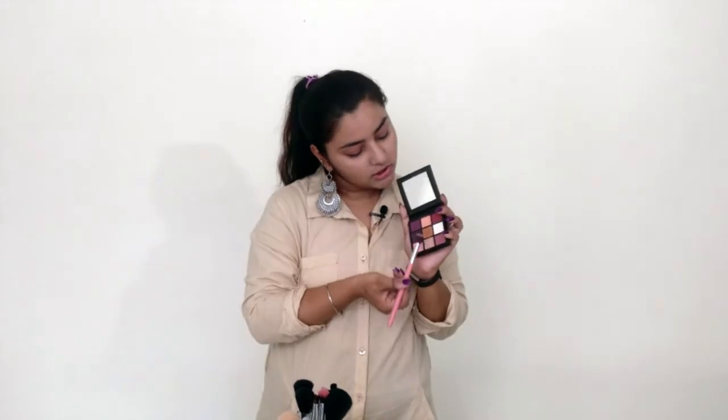So I'm going to use the same blending brush and pick up those upper shadows, because these are very light and my kind of color. I'm going to take the burgundy, sort of a brown color, and top it on my upper lid. Just going to buff it in a 3/4 motion. You can see the color payoff is so good, really pigmented.